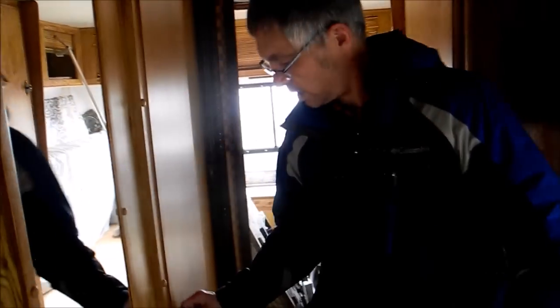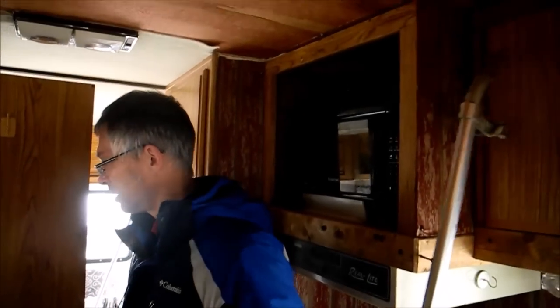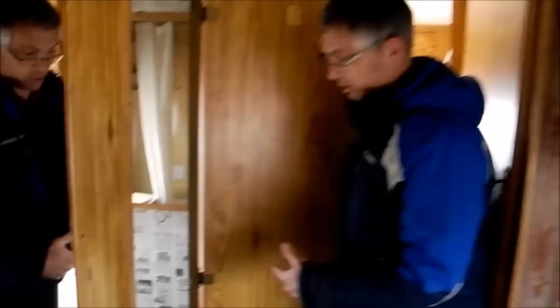And then in the bathroom, probably just go in there and look, there's a really cool wallpaper. And it's got a toilet and a shower. So I'm not sure if all the systems function, but anyway, it runs and drives all right. So let's go take it for a drive.